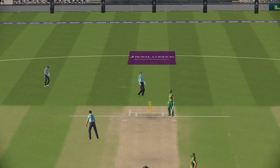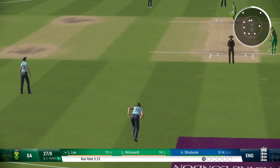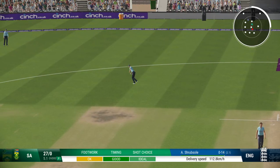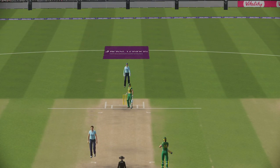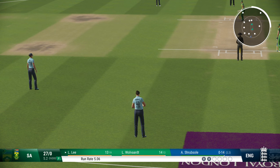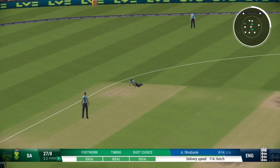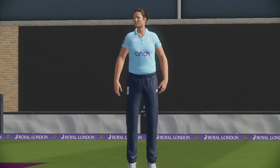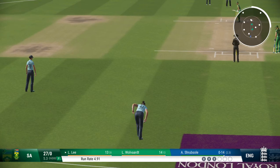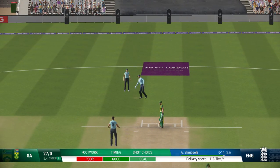Just threw the shot too early. Hit that one well off the back foot, but couldn't beat the field. They just can't seem to get it away. That's the third dot ball now. Ooh. Oh, well bowled. That was a really poor batting shot. Swing and a miss.